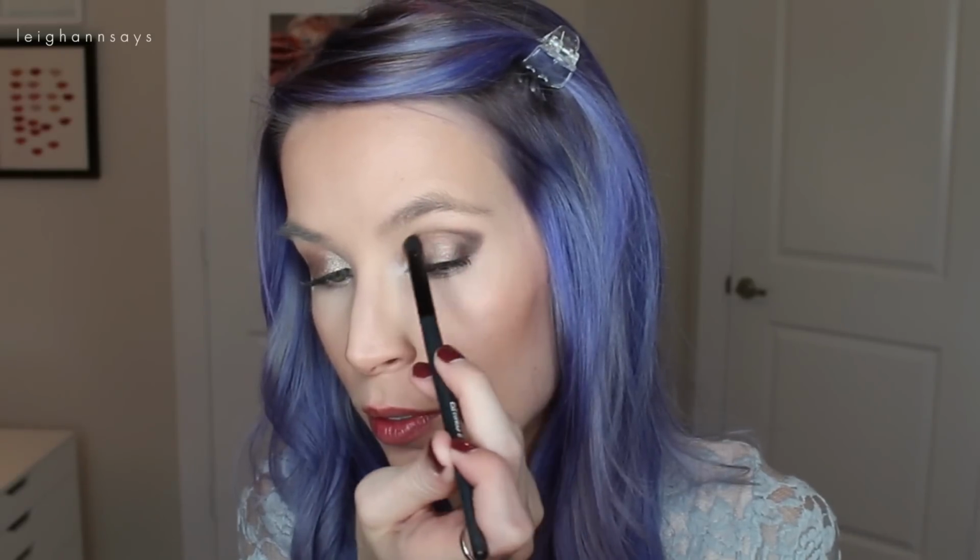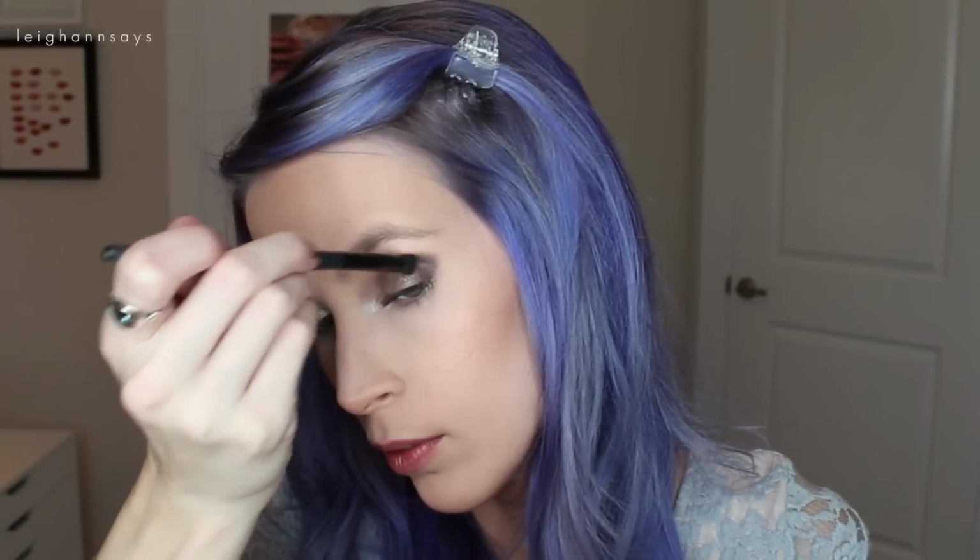Next up, I'm gonna be using this really dark kind of purpley shade, and I'm using a small but not small pencil brush. I don't know if that makes sense, but it's also by e.l.f. And I'm just going into the outer V area and a little bit into the crease. It's almost like an almost black color. And then the same thing over here, obviously.